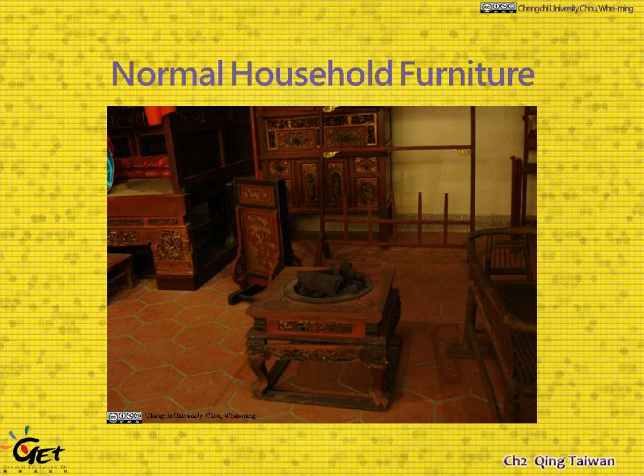So this is the normal household furniture in Taiwan. And you have to see that this kind of floor was very popular in the rich people's houses. I remember when I was young and staying in my grandmother's place, the floor was really made of mud. We used to dig a hole on the floor to play marbles. It was very common, and if you dug a hole on the floor, it's no problem. You just need to get some more clay and pave it anytime.